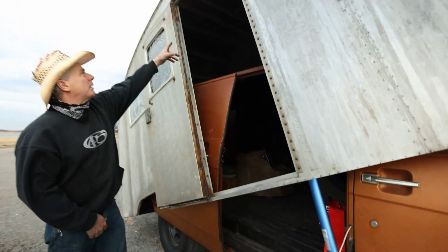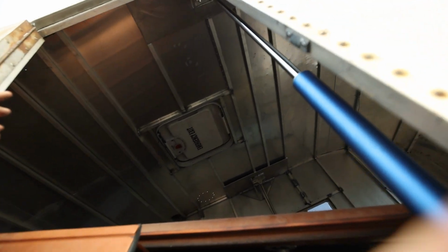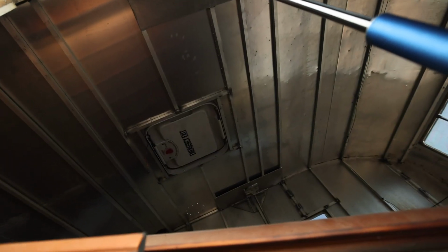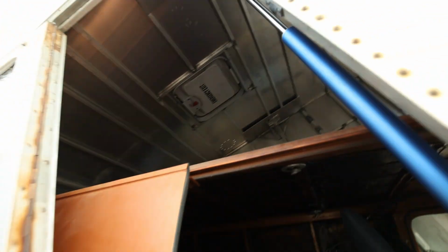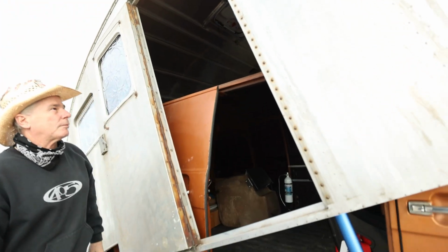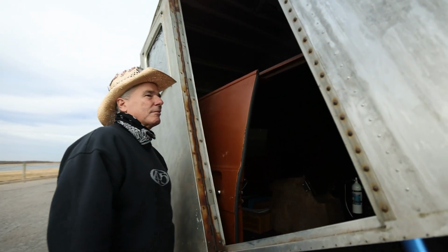All right, so this is our emergency exit up here, just in case something happened. We could pop the top. Midwest Bus Sales provided that for us, and we appreciate those guys out there in El Reno, Oklahoma. Can we get to that? We can get to that.